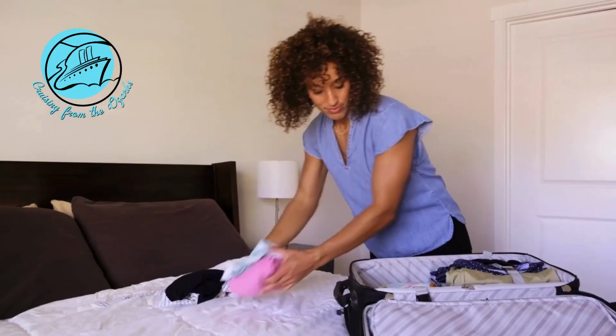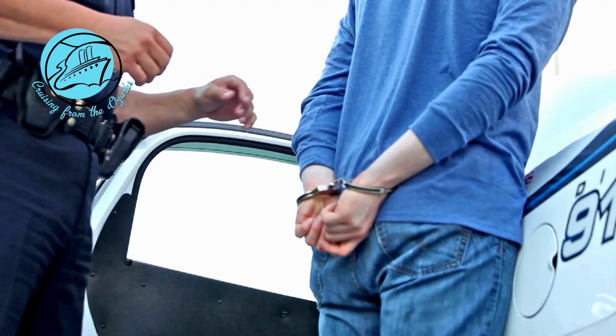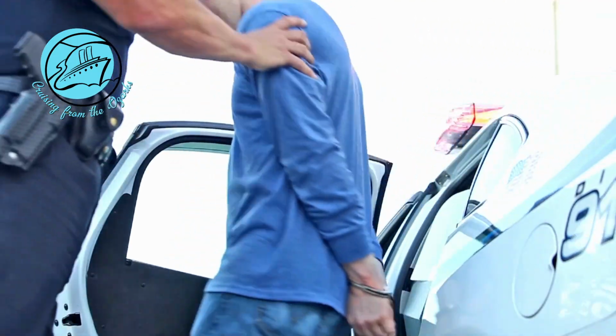You're packing your bags and heading off to the Caribbean. Lucky you. The big question is, what makes it into your luggage and what doesn't? And then what item will you definitely want to leave at home or face some serious consequences?